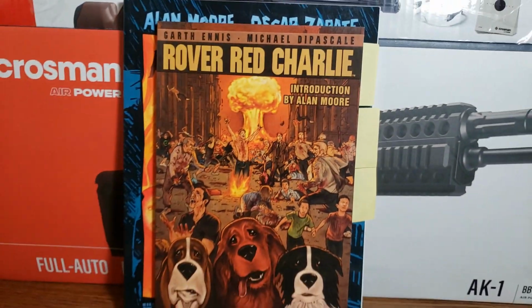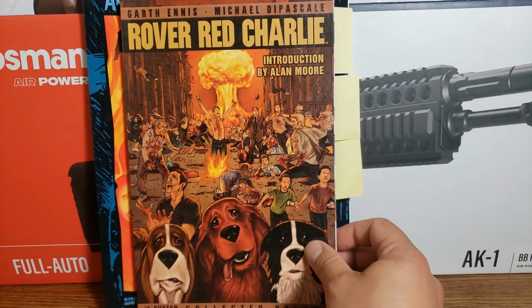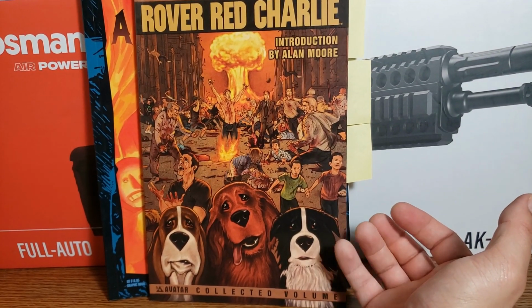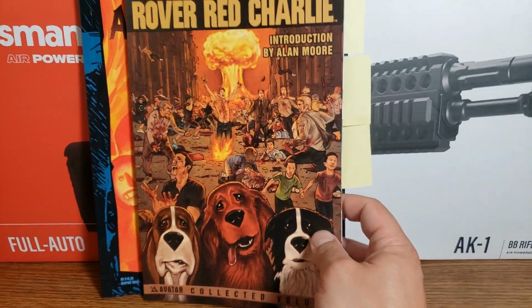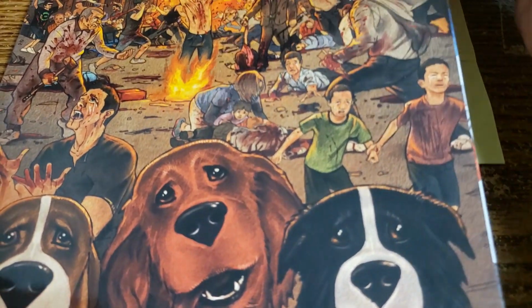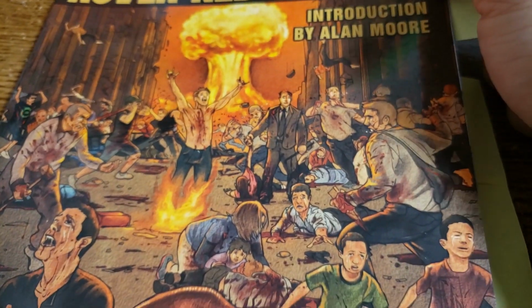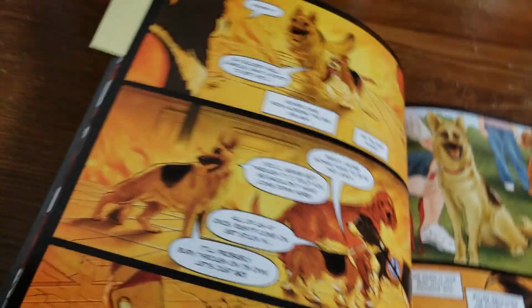Rover Red Charlie trade paperback. This might be one of my favorite things Garth Ennis has ever written that I've ever read, and I've read quite a lot. I've probably read maybe 75-80% of what he's done, I'd say. In preparation for this video, I was just flipping through this. I almost ended up reading it again, laughing out loud or having my eyes well up. It's so good. It's so moving and scary and, oh man, the humanity of these dogs.